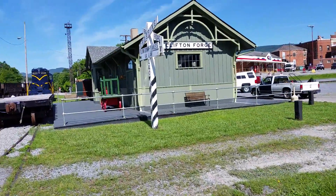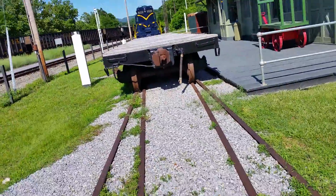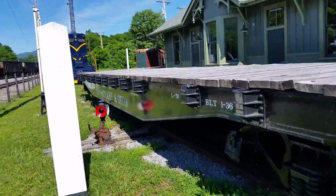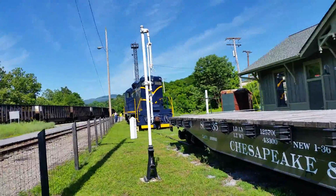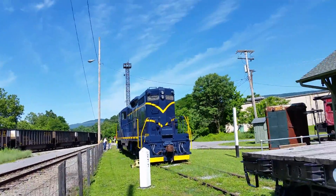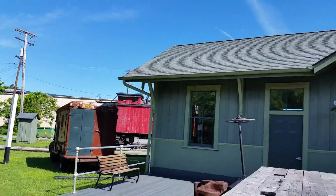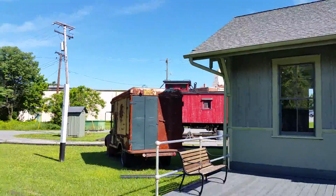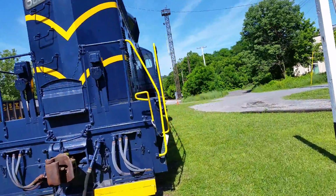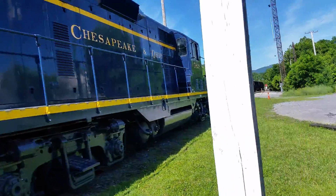Old Clifton Forge station over here. And then C&O locomotive number 5828 is over here. So there it is in all her glory. Then there's a Chesapeake and Ohio caboose over there on display as well. So it's kind of a walking tour of the outside of the C&O Museum. The inside is closed right now, so this is about the best we're going to be able to do here.